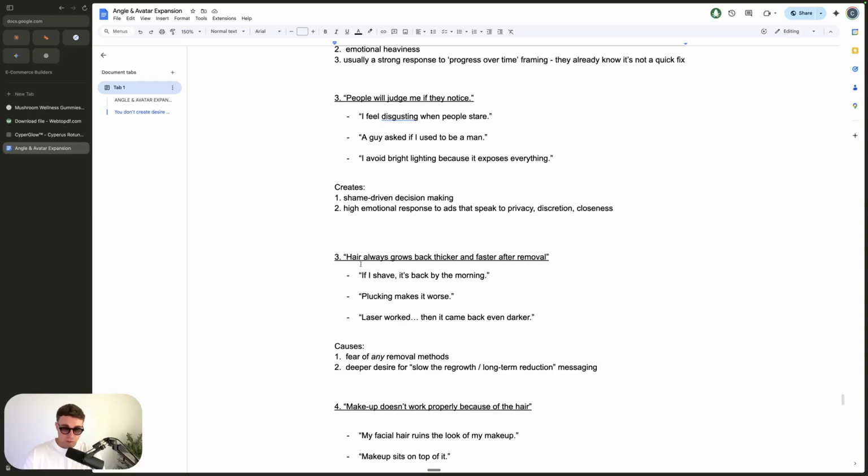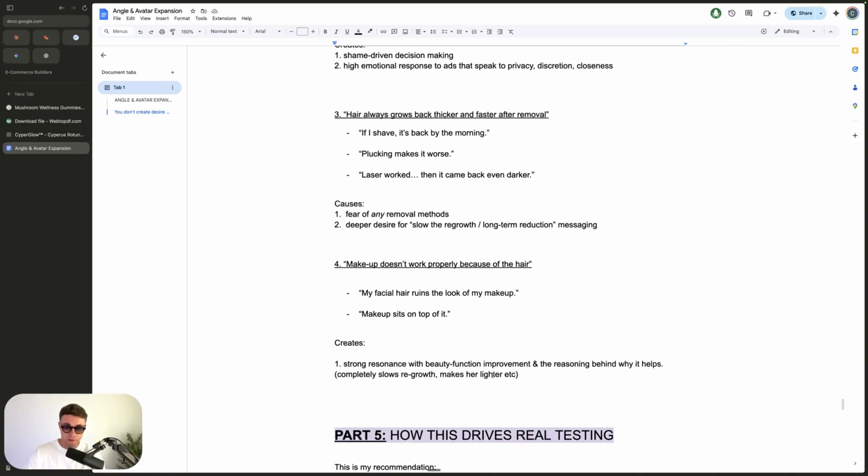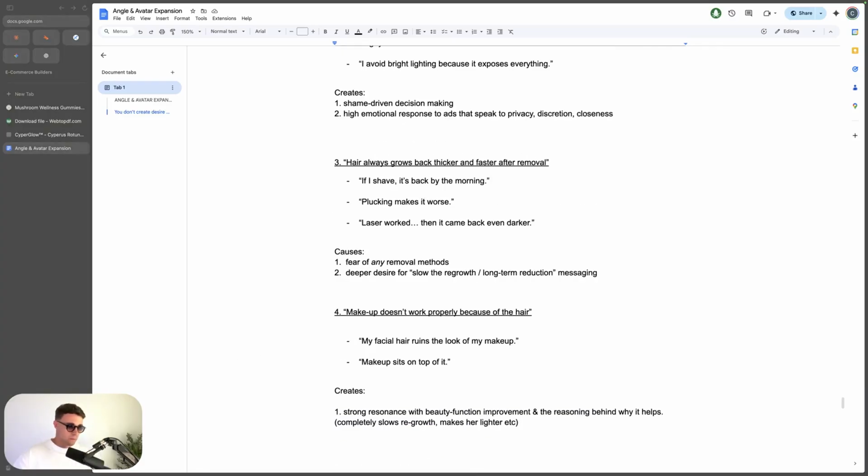3rd, hair always grows back thicker after removal. And then 4th, we have makeup doesn't work properly because of the hair. My facial hair ruins the look of my makeup. Makeup just sits on top of it. And this creates a strong reassurance with beauty, function, improvement, and the reasoning behind why it helps. Completely slows regrowth, makes it lighter, etc., etc.